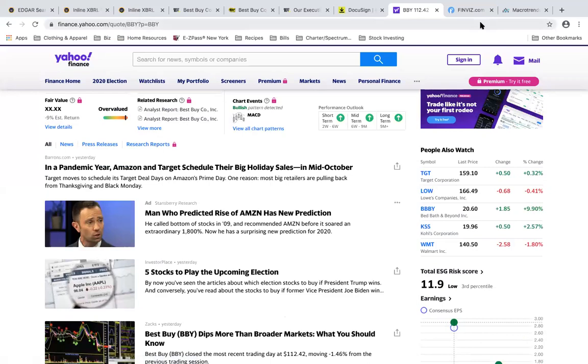The next number you would like to look for is the PE ratio, and this is price per share divided by the earnings per share. That's just pretty much the stock price divided by the earnings per share, which is the EPS again. And most of the time, you'll find the earnings per share as a number for the PE for the trailing 12 months.